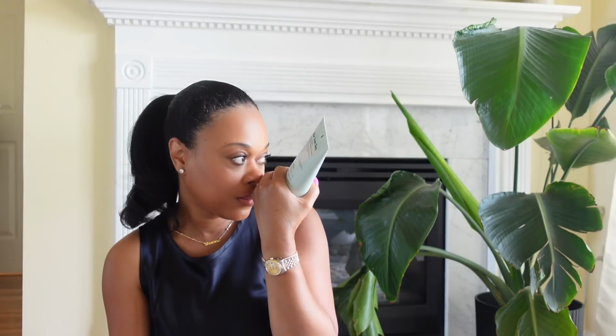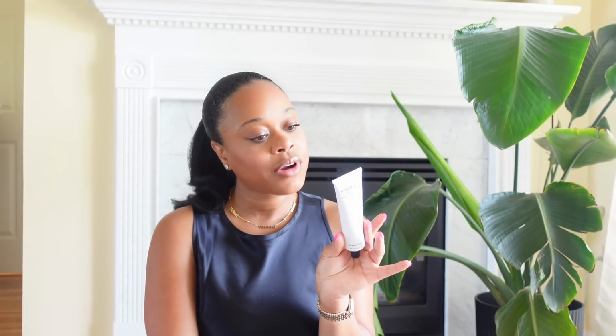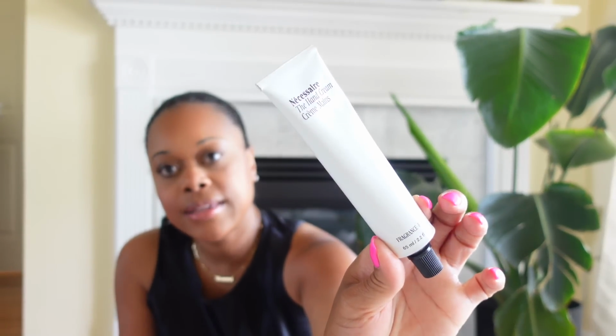It smells so good. And I also got the NECESSAIRE hand cream. Now I've never tried the hand cream before, but so many people rave about this. The hand cream is a fast absorbing daily peptide and multivitamin moisturizer. Apply all over hands, massage until absorbed. Very nice. So those were all the products that I got from Necessaire.